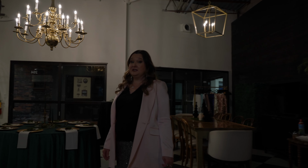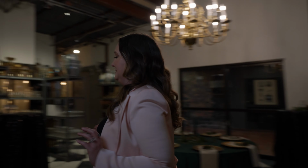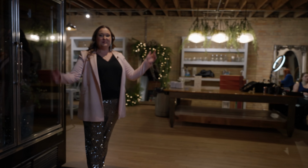So now we're gonna go upstairs to our floral studio. This is, oh gosh, they're all my favorite spaces, but this is one of my absolute favorite spaces. It was literally a dark hole, and now come and see. So welcome to the floral studio, home of Superior Blooms.